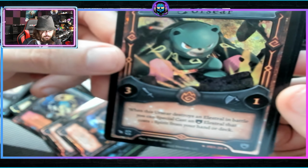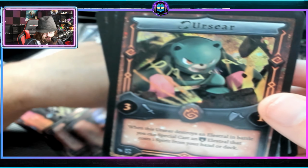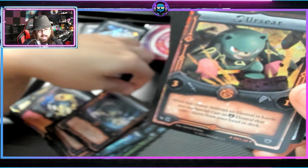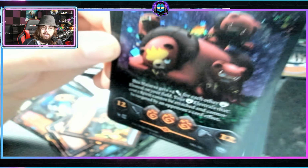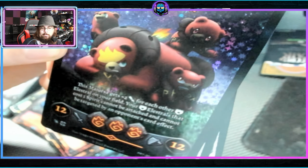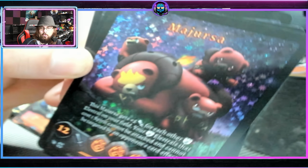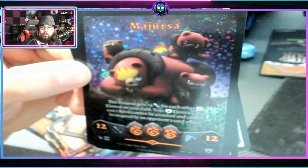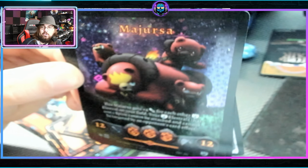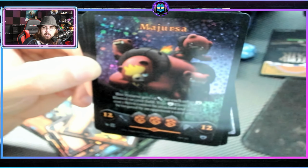Urseer. Okay, this must be like the bear family because there we got Ursamog, Ursa Scouts, Ursa Seer, Majuracia. Man, that big mama bear. We got all the bears in the hood. Ooh, look at the art though. That's gorgeous. Now the name text on this does pop out really well. I think it's just the color scheme that's been chosen. This does pop out very well.